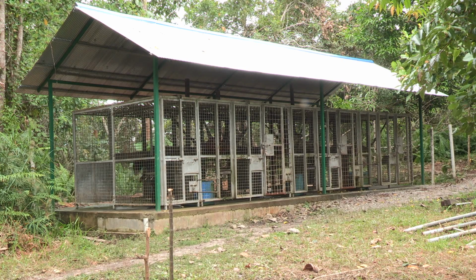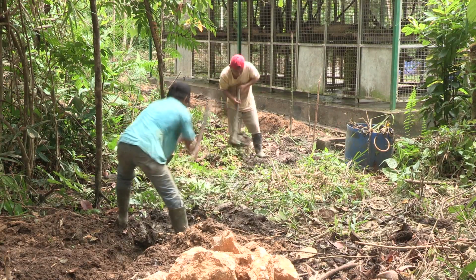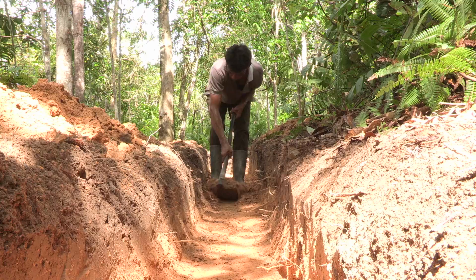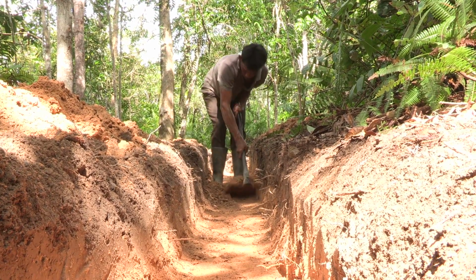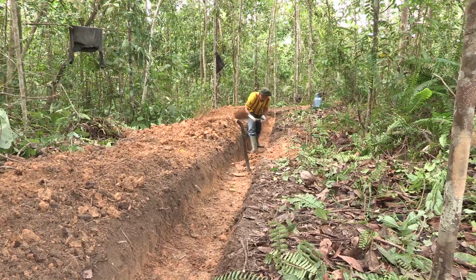In the back of these 3 cages we made last year, we are now building a small training enclosure in which the bears will learn to familiarize themselves with the electric fencing. Usually, sun bears understand quickly, and after 1 or 2 trials, they will never touch the electrified wires again.